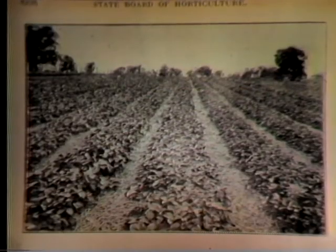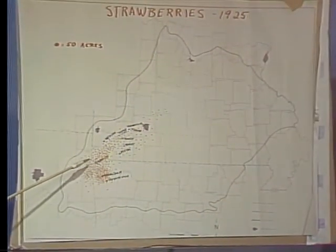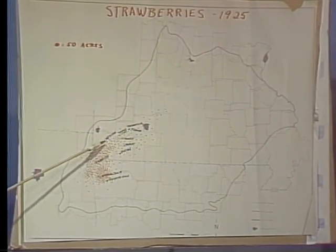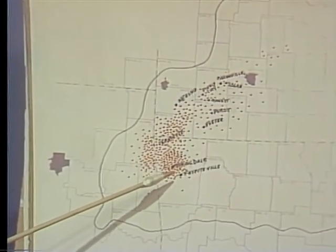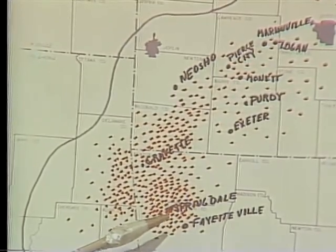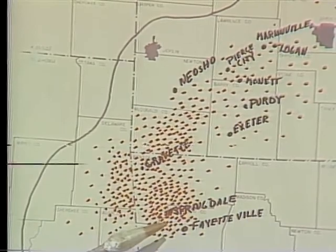Another crop that was grown extensively was strawberries, and if we could look at the map of strawberries, we find the distribution of strawberries in 1925, which was about the same time. Each dot here represents 50 acres, incidentally, the same as for the tomatoes. We find that the main production area was again in southwest Missouri and northwestern Arkansas. The main period of production was essentially the same time span from around the turn of the century, perhaps a little earlier for the strawberries, in the late 1800s, until about 1930, and some production into the 1940s.